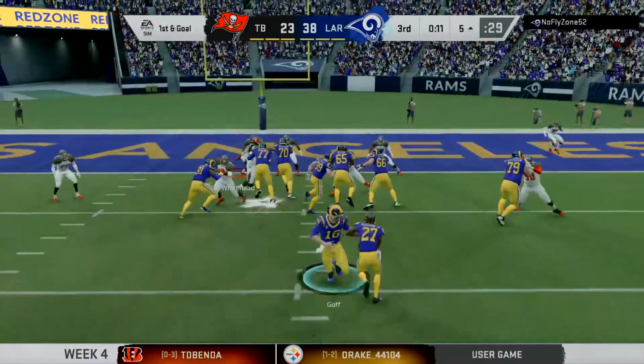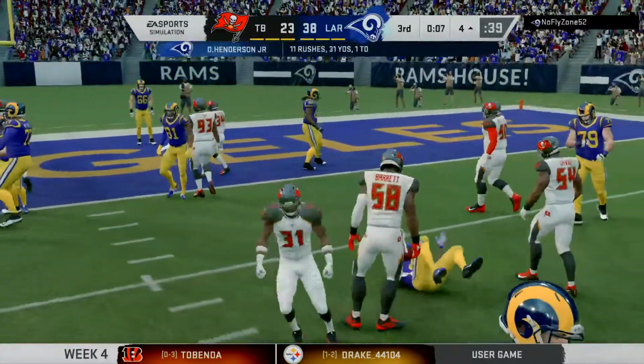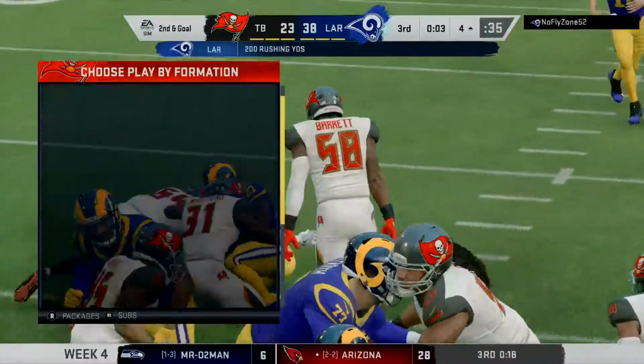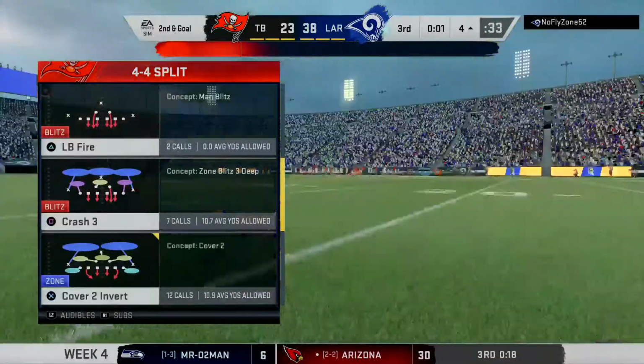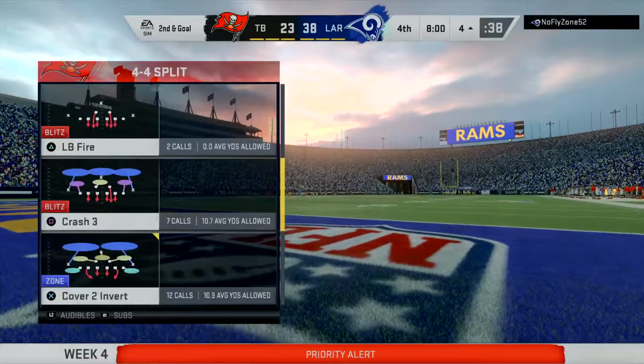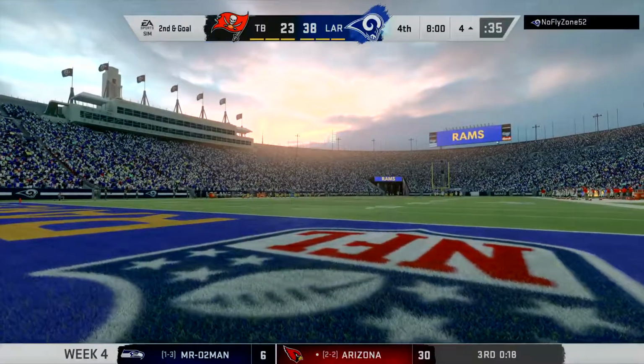I had to. They run with Henderson. And he gets him a little bit closer. He takes it from the 6 inside the 5 to the 4. So it'll be 2nd and goal when we return. We've played 3 quarters. You are watching the NFL on EA Sports.